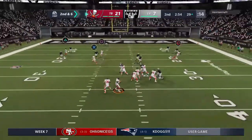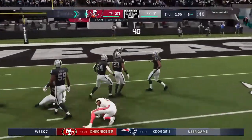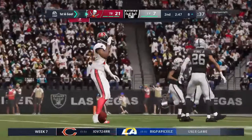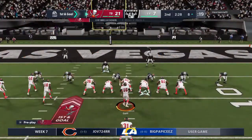They'll fake the handoff. Now Goff. This will be caught inside the 10. And he's brought down, but not before he reaches the 8-yard line. A good pickup there, 21 yards.